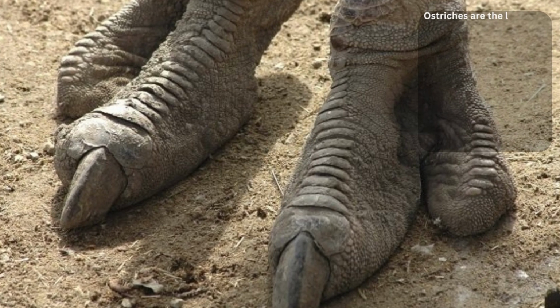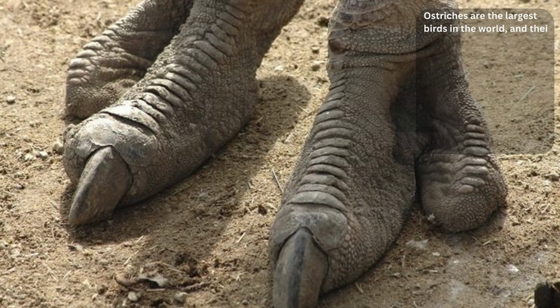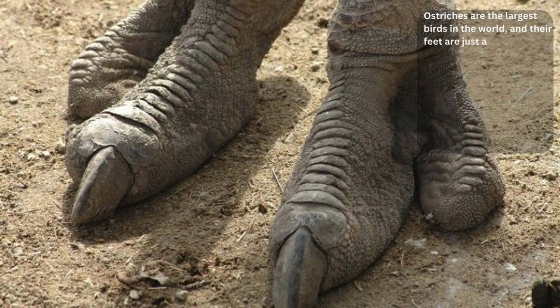Ostriches are the largest birds in the world, and their feet are just as impressive. Their two-toed feet are powerful and capable of delivering a kick that can kill a lion. Ostriches use their feet to run at high speeds, with their long toes acting like shock absorbers to absorb impact.